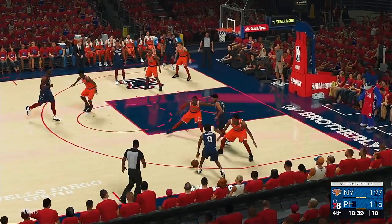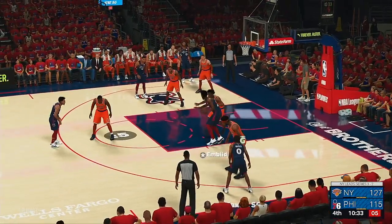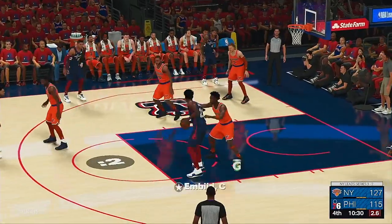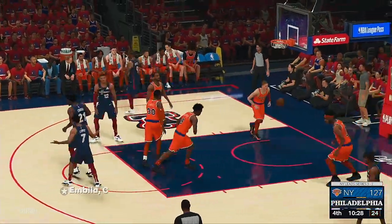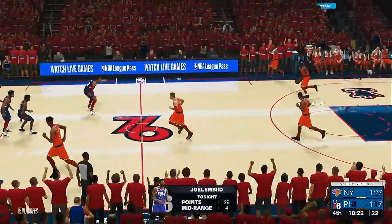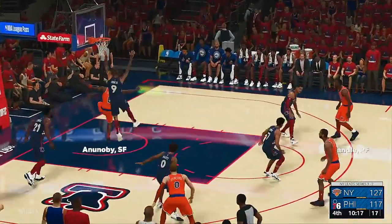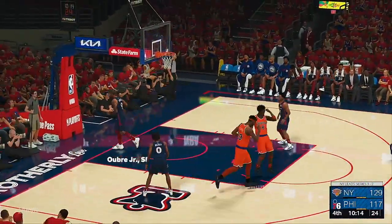Now Maxey. Pass to Embiid. Just five on the clock. Shoots over Ananobi. He hits the back iron and sinks the shot. Embiid's got 29. And Embiid practices these shots all the time, which is why he's so good from this area.